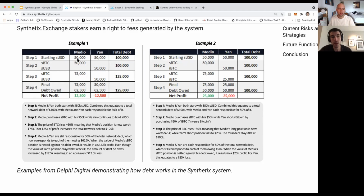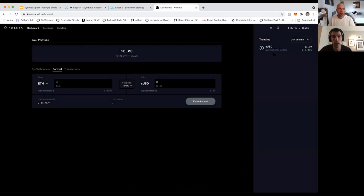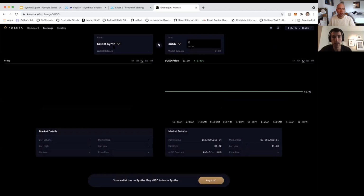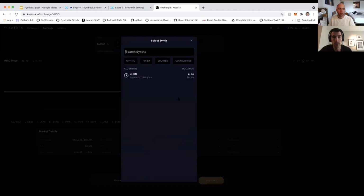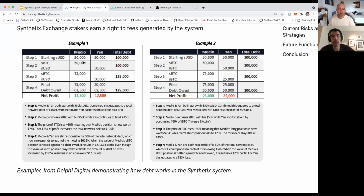Let's say that Medio here goes on KWENTA, and we didn't really talk about KWENTA, but KWENTA is our trading platform. And so you can come on here and you can trade different synths, right? So you can go SUSD to SETH or whatever. Any of our synths are on there. So let's say Medio went on KWENTA, swapped the $50,000 in SUSD to SBTC, right? And then let's say Bitcoin went up by 50%, right? So you see how now Medio's got $75,000 worth of synth value, right?